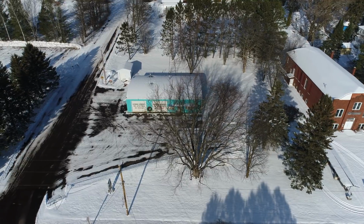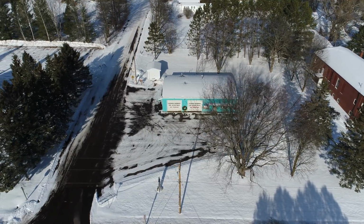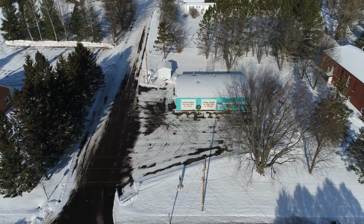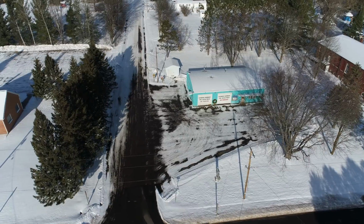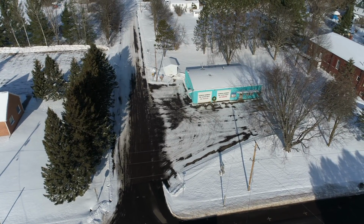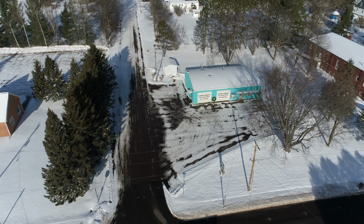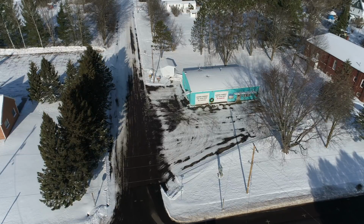Actually, the temperature today wasn't too cold. I think we were right around 27, 29 degrees. But we really had some high winds. I think the winds were 17 miles an hour with higher wind gusts. Just about the limit of what I'll fly in, but everything went okay. And here we're kind of looking at the fire department right there, the building.